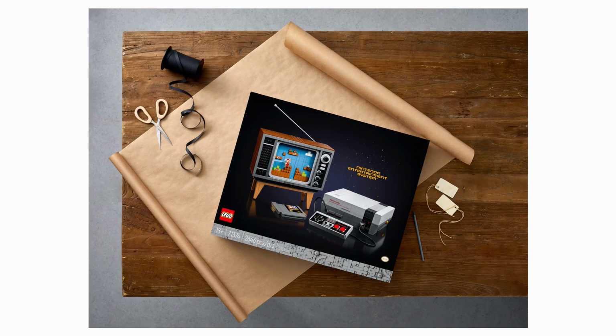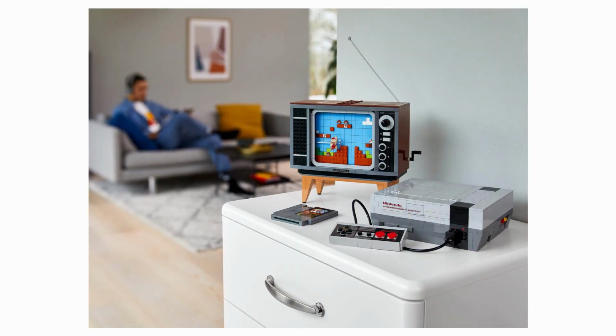Alright, now we have some additional images here, showing more in-depth looks at the set. You can see the actual box here just laying on some wrapping paper, and I really like these photos that they do for the sets. It's just really cool to show off additional shots of the actual set that they're featuring. And then we have another look at it just sitting here, and I think that it just looks so fantastic, and it just shows how well it can be integrated into your home for sure.